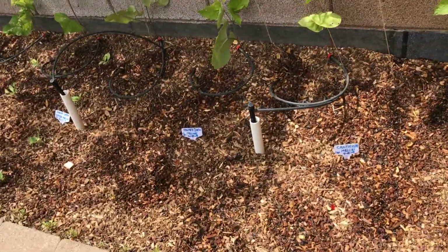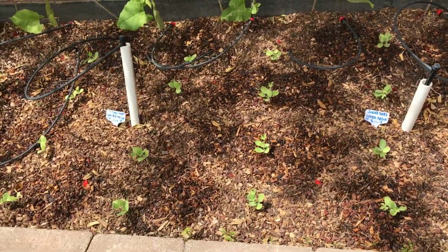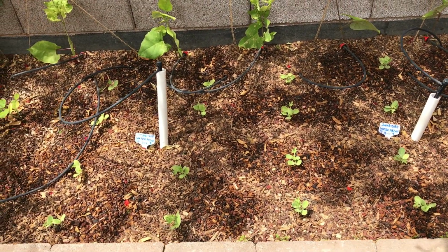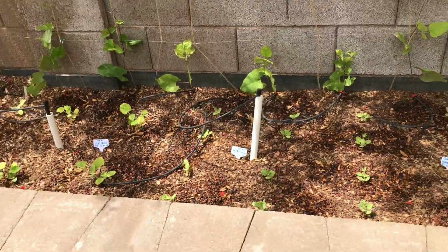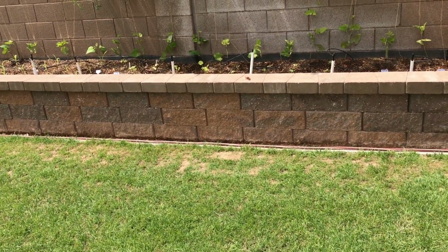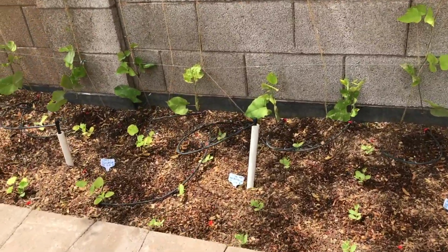And then I've got some honeydew, cantaloupe, too many watermelons, crimson and sugar baby. And I've got to obviously take some of those out because I've got way too many. If I let them all go, they will be growing into my grass and probably to where I'm standing right here, 10 feet away, because I know how big and far they grow after seeing some of your videos.